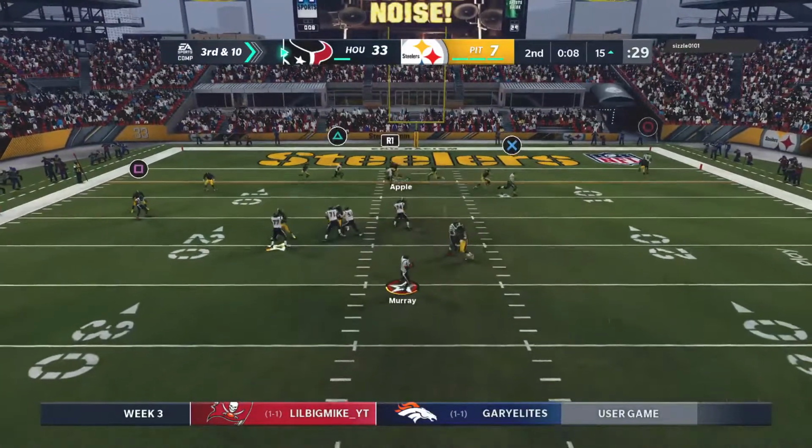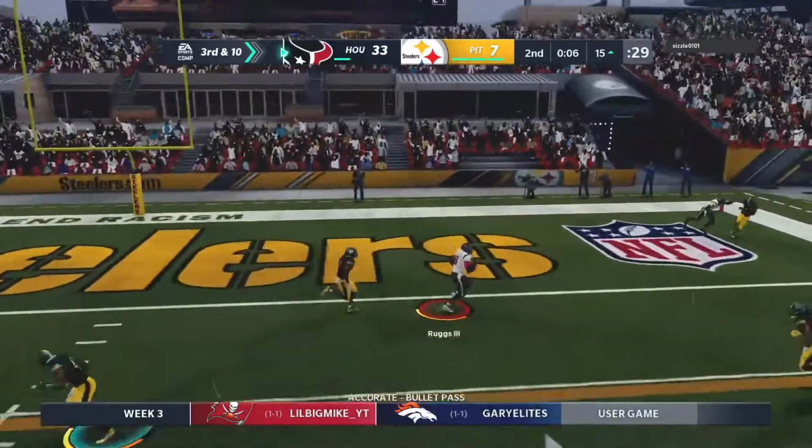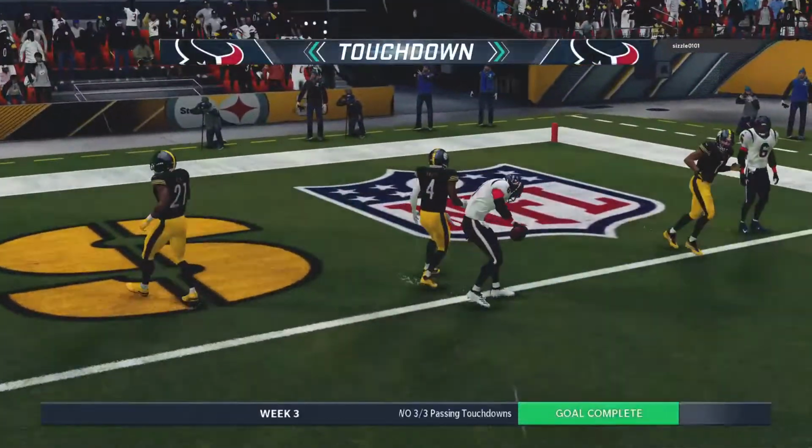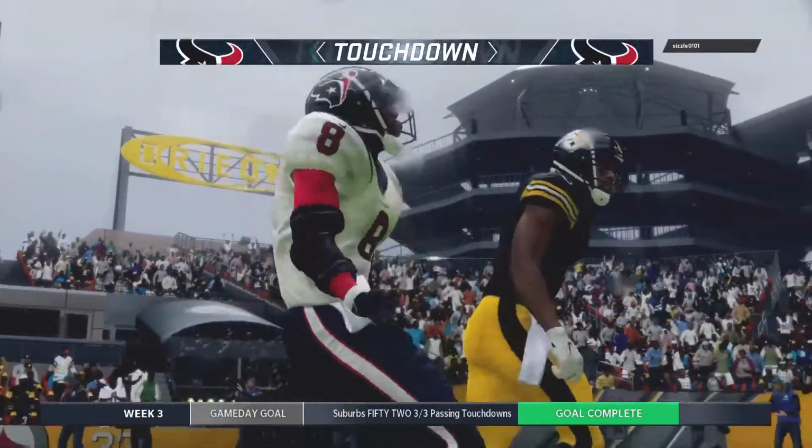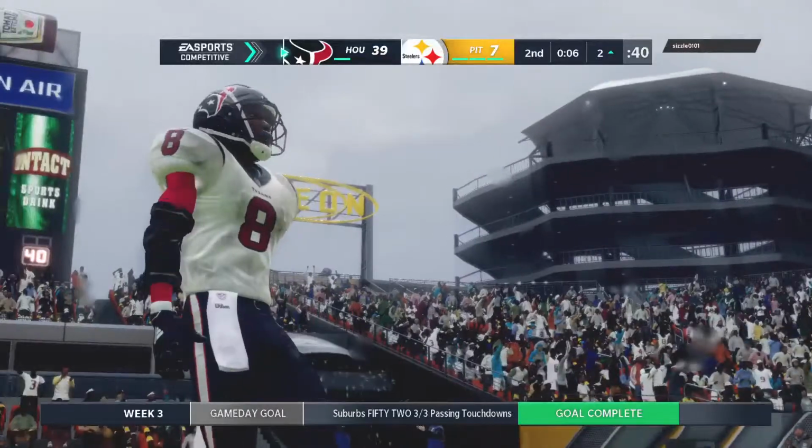Throwing is Murray on third down. This is caught, and he's in. Touchdown, Houston. Complete to Henry Ruggs, touchdown in the final seconds of the first half.